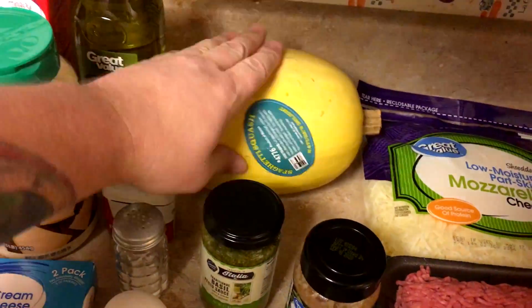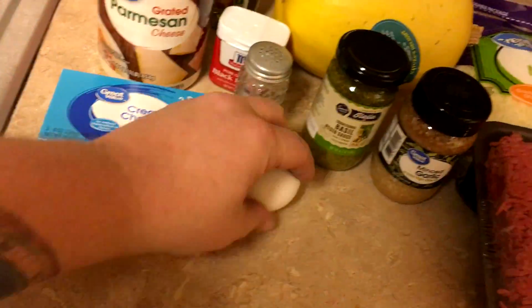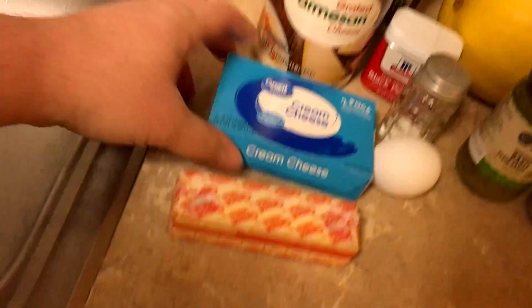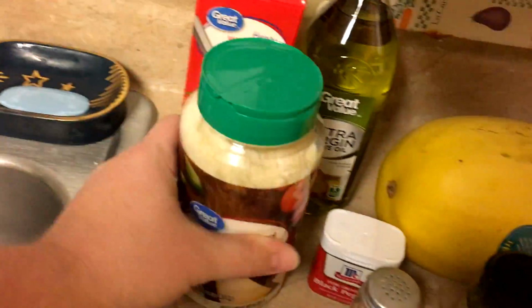We got the beef, the cheese, we got our spaghetti squash, basil pesto, minced garlic, we got a, what is this? This is an egg, salt and pepper, real butter, cream cheese, Parmesan, olive oil, and heavy whipping cream. I'm pretty sure that's everything we needed. I needed to line this pan over here.